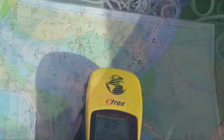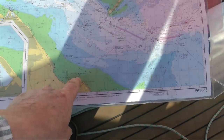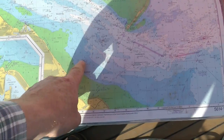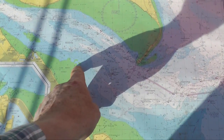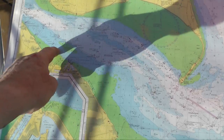See, here's the chart. So I spent the night here, Tetney Harbour. Came out this morning, waited here for a couple of hours. I had an egg sandwich, and I'm now sneaking along this shore. I'm going to get forced out into the tide a bit, and then I can come back in again. See if I can get up this bit here. But by the time I get to here, the tide will have turned.